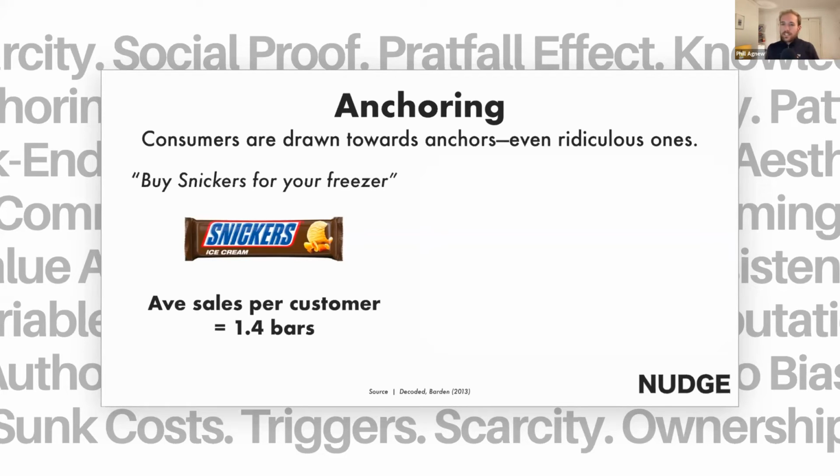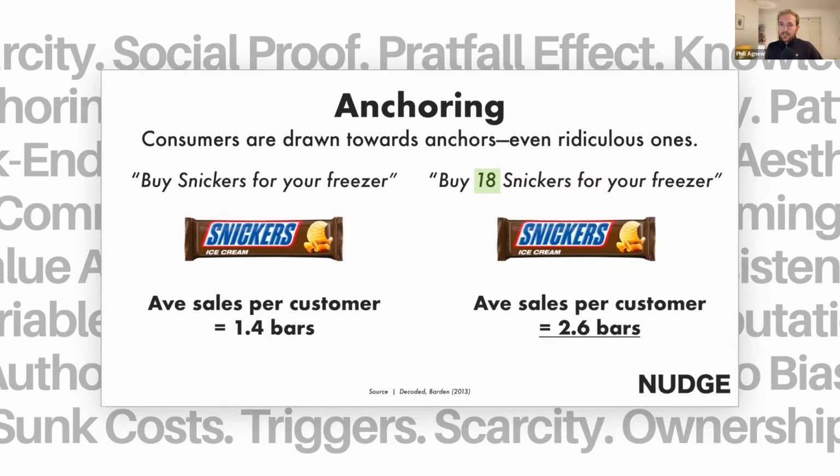And then they went for a ridiculous anchor, something that shouldn't have worked, something that was just completely pushing anchoring to its limits. And they simply said, buy 18 Snickers for your freezer. It's ridiculous, right? Nobody was buying 18. Nobody was buying even close to that. Snickers didn't want you to buy 18. They just wanted to test if this ridiculous anchor would have any effect on behavior. And incredibly, it does. On average, customers went and bought 2.6 bars when they were seeing this message. It's a really simple application of anchoring.